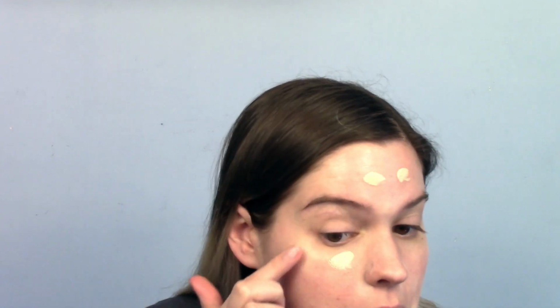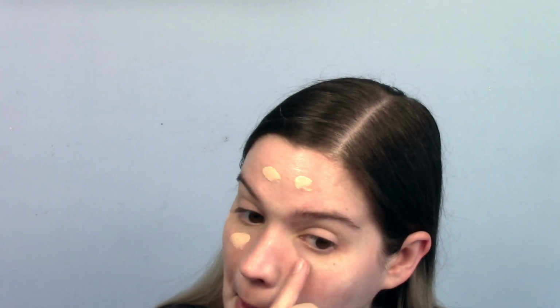So today I am using the Lancome Teint Idole Ultra Wear Care and Glow 120 Neutral Foundation. It's okay. It's not my favorite, it's not my least favorite, but it was sent to me for testing. I've kind of formed my opinions about it. They sent me a full-size product, and at the end of the day, if I get sent free product, I'm gonna use it.